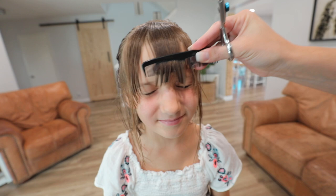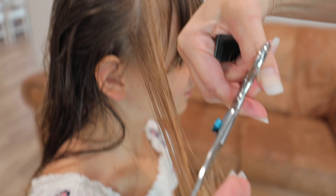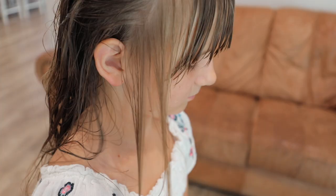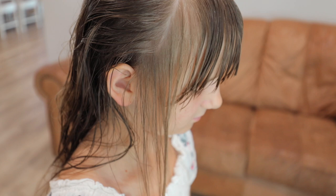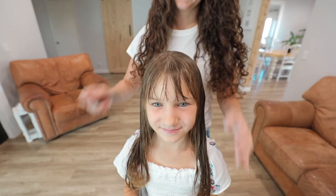All right, let me show what I do to the sides. All right. So we're not done yet. We'll let this dry. So the sides, I'm just gonna layer a little bit as I go down. Okay. It'll blend into the rest of her hair. Kind of blend her bangs. Right. Okay. All right. We're gonna let your hair dry and we will see how it looks.